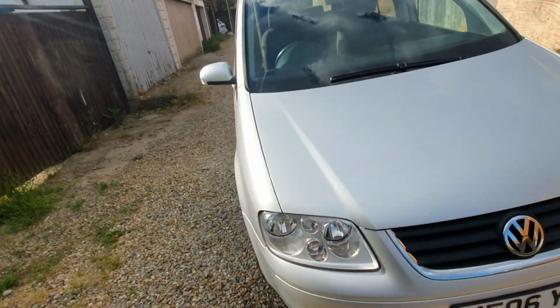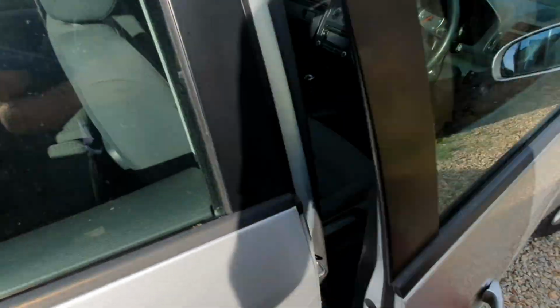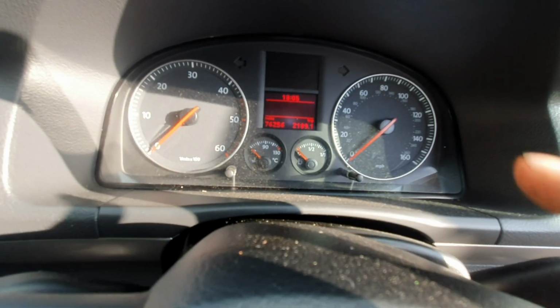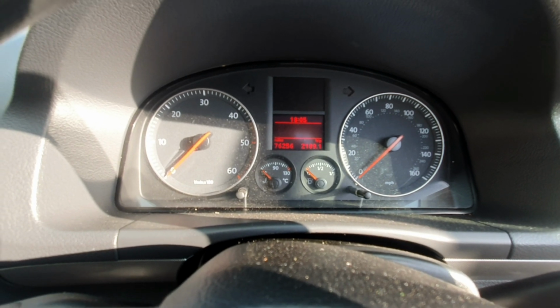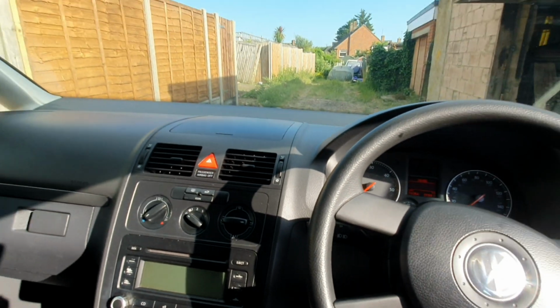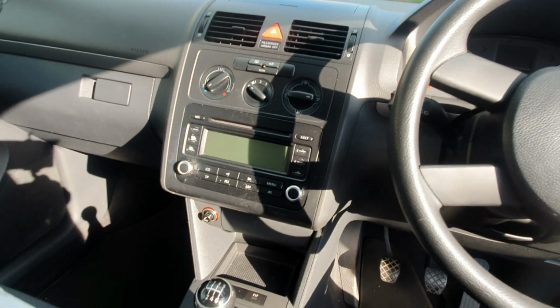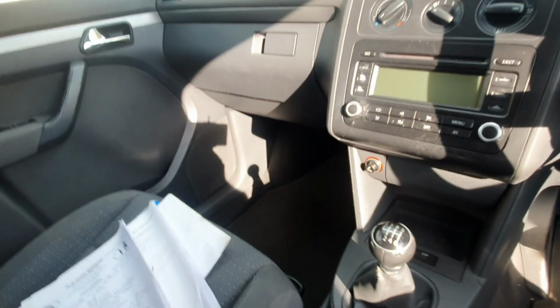That's done incredibly low mileage for the year. It's a 2006, and it's only done 76,000 miles. I don't know if you can see that there. Now it's got MOT until February next year. It comes with stacks of paperwork. Like I said, anything that needed doing to the car was done.